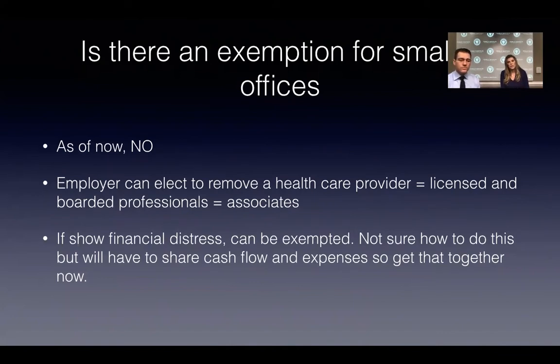We also know that you can be exempt if you show a financial distress, meaning that if you followed this guideline by the government and you had to pay your employees, would it create financial stress in such a way that you may go out of business? And the government has said, if that's the case, you could be exempt. We don't know what it means to be exempt, or how you can qualify for that. What we do know is that you will have to show some cash flow reports, and you will have to show some expense reports, and they will make a determination if this is a financial distress for you and if you qualify to be exempt from this. So currently we don't have any guidelines on what that means.